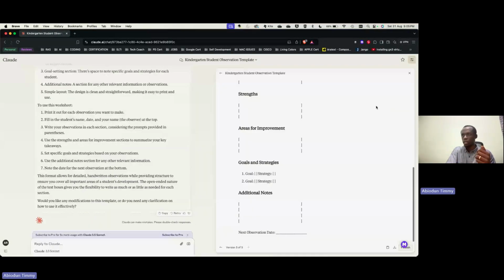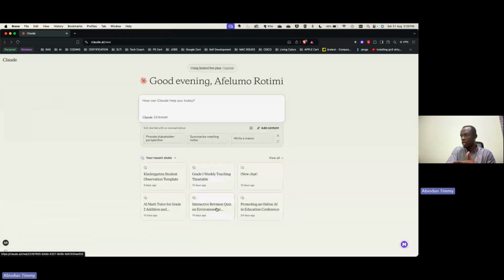This is observation template. Okay, interactive revision quiz environment.